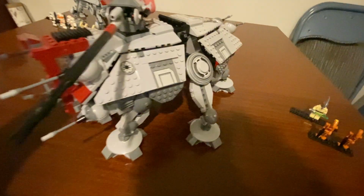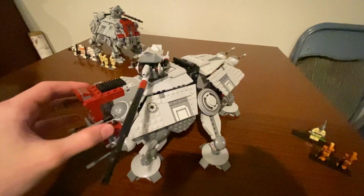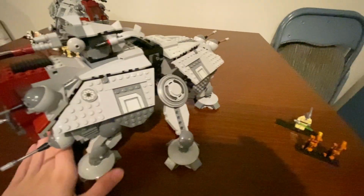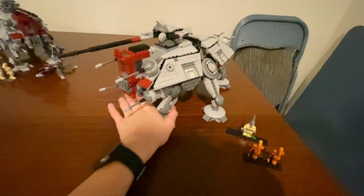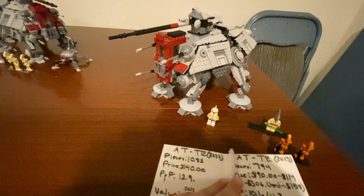Honestly, kind of lacking in my opinion. I mean, and I just broke that. Nice. Kind of lacking. I mean, there's only really space in the back for anything, and that's about it. And there's nothing really back there. You just have a big fat open space. So kind of disappointing for me, to be honest.